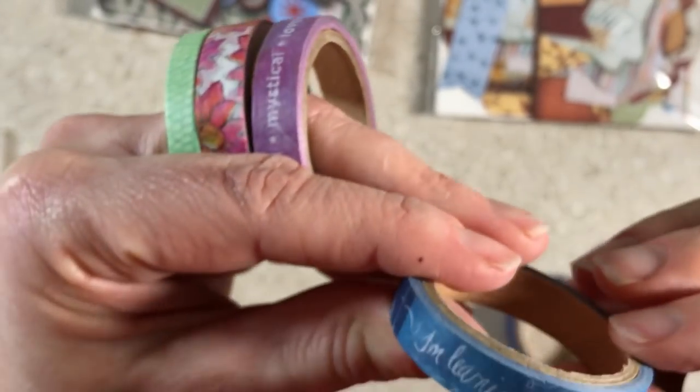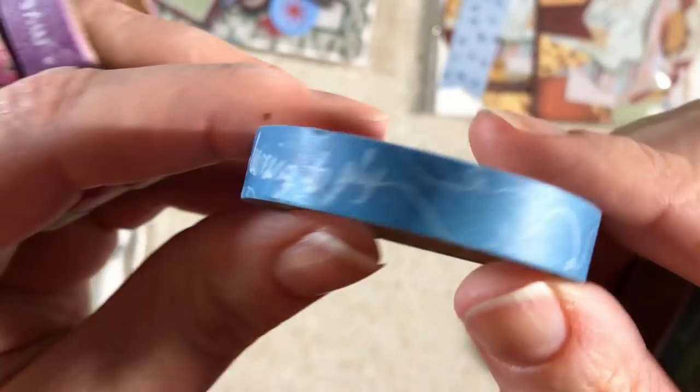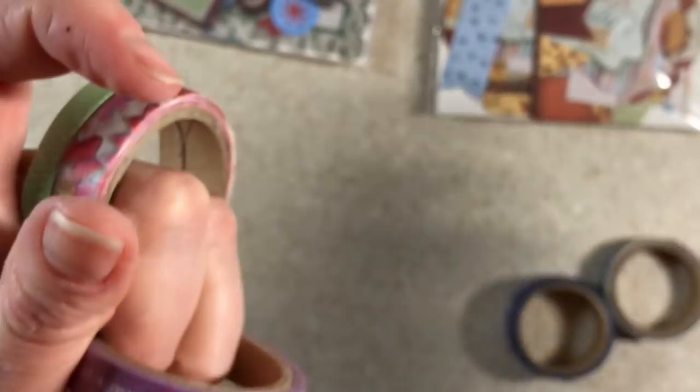Because this will go with so many collections in the spring or summer. This one says, I'm learning to fly. And it's blue. Oh my gosh. That, I probably would have paid $1.99 for that.